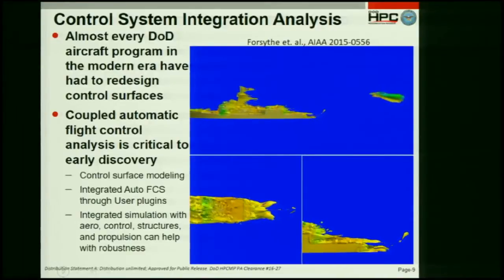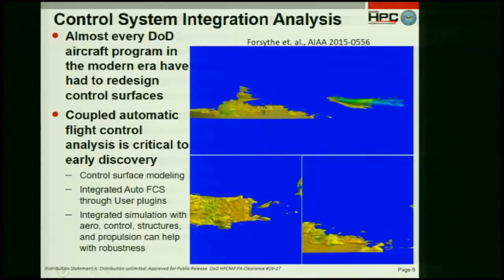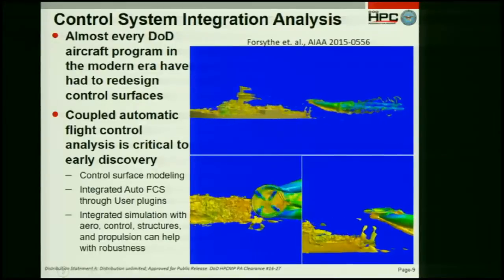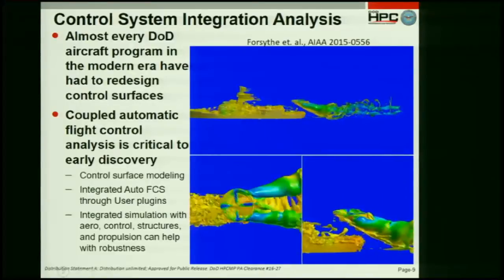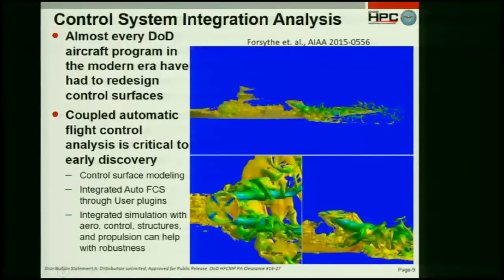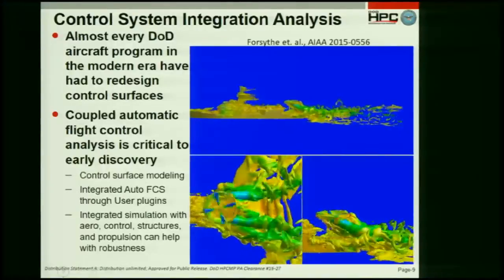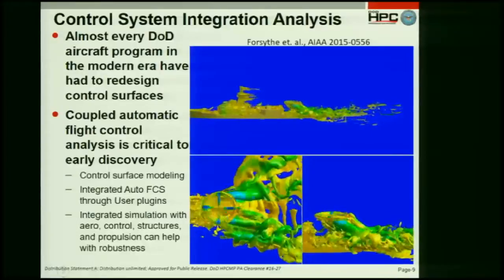Here's another one where it's very critical that a flight control system begin to be integrated earlier in the process as well. This is a case where we have a UH-60 helicopter, and Castle is fully integrated flight software from NavAir that has the flight control laws and the pilot model. It has a landing gear model so that when it drops down, it bounces on the tires.